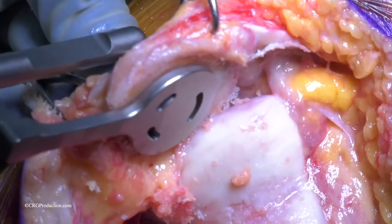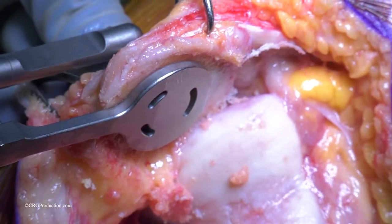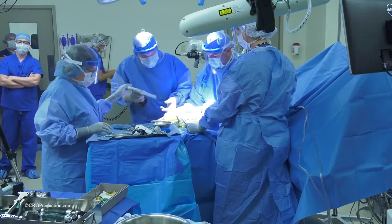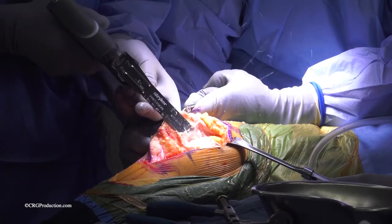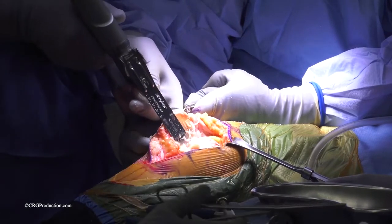We check the depth of the cut or resection of the bone. Further resection is necessary until the surgeon is completely satisfied with the amount of bone remaining.